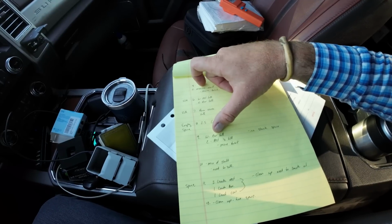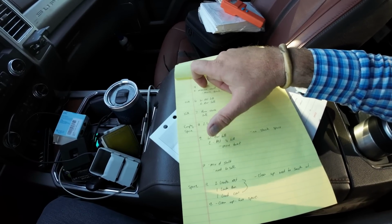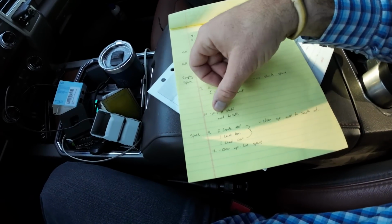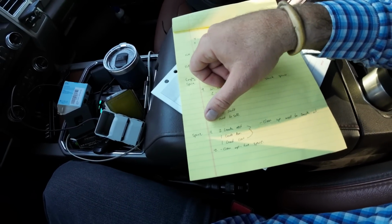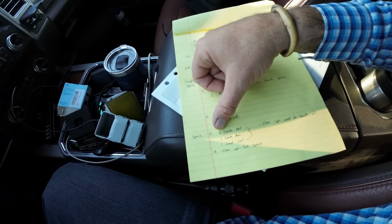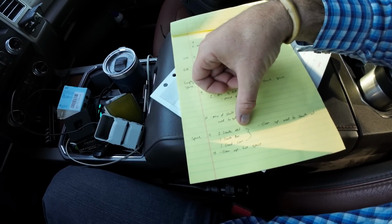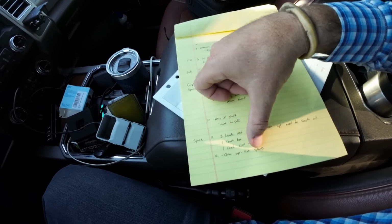9, the west half is full. The east half is full, but it's only the bottom. 10 is your mixture of stuff. I need to get rid of that stuff. It's all from last year. 11 has space. Just needs to be cleaned up. 12 has space, but it needs to be cleaned up.